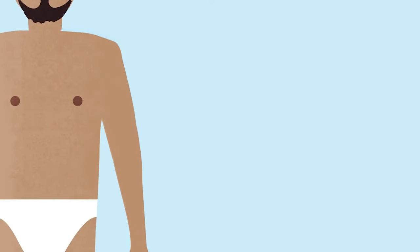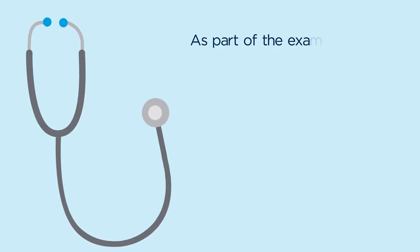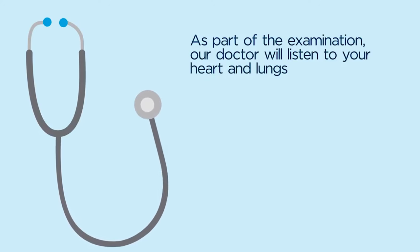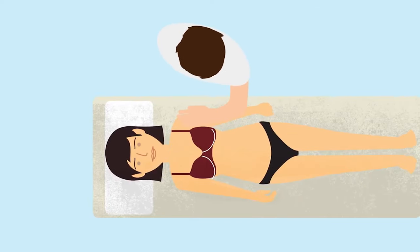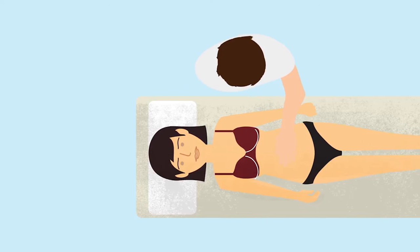During the physical examination, all customers will be required to remove all items of clothing except their underwear. As part of the examination, our doctor will listen to your heart and lungs through a stethoscope and may need to press on various body parts, including your stomach, neck, and underarms. They will also need to stand within close proximity to you to examine your eyes, ears, nose, throat, and mouth.